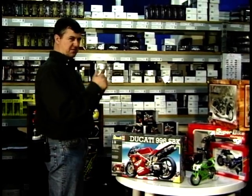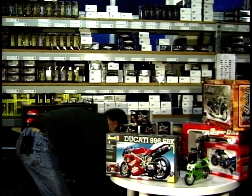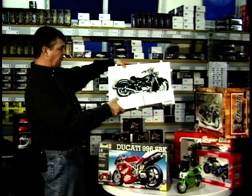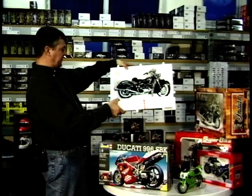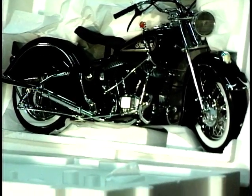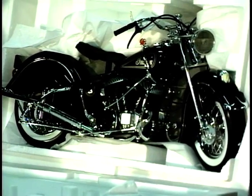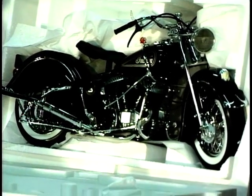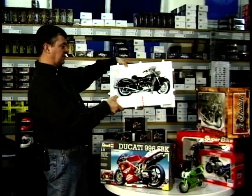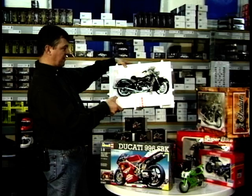I want to show you the big boy. This is just a work of art. I've kept it in its protective packaging, and with my clumsiness, you'd understand why. Look at that 1948 Indian Chief. It is absolute beauty. If you actually put that on a bit of gravel, took a photograph of it, your friends would think you've just invested as much as 50,000 quid. Well, in actual fact, it costs you 50 quid. Damn good value for money.